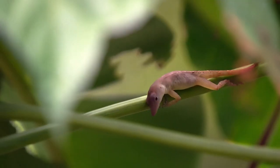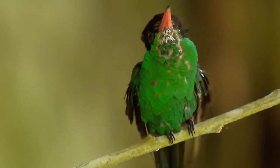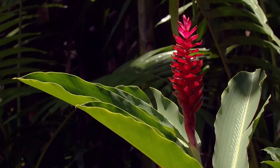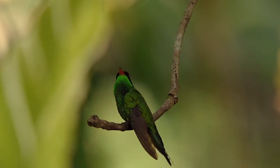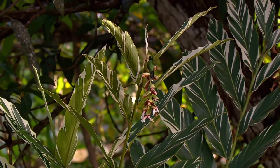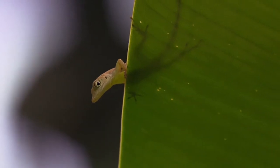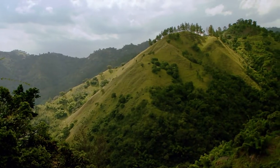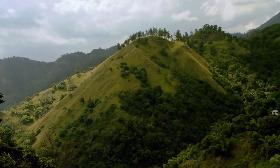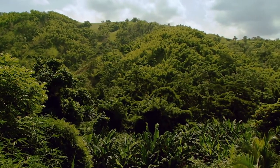However, there are plenty of exotic animals and plants. A closer look reveals little gems of nature everywhere, like the doctor bird, the national bird of Jamaica. Grass-coated mountains and bamboo-covered valleys are pleasing for the eyes and senses.